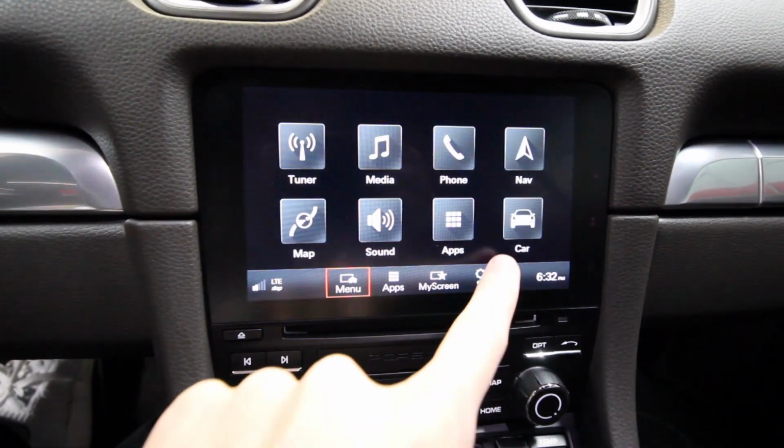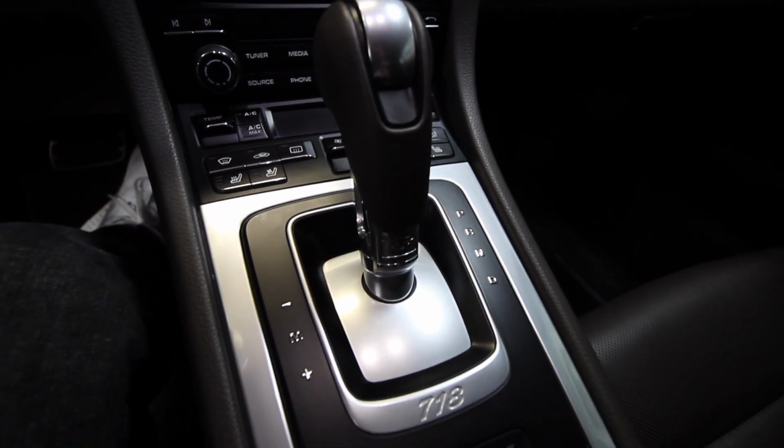There's a whole bunch of different features that I can go over. Okay, so next let's talk about the transmission in this car. It pains me to say it, but I didn't get a manual transmission on this car. This car comes with the Porsche PDK transmission.